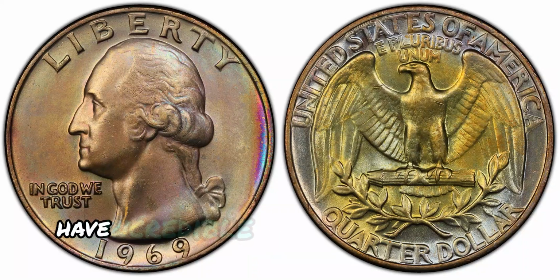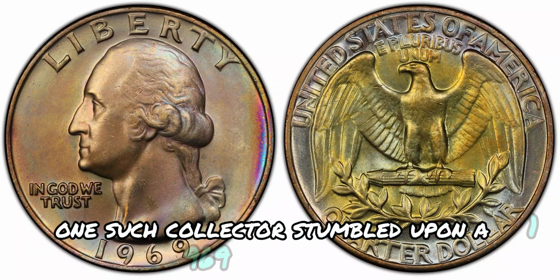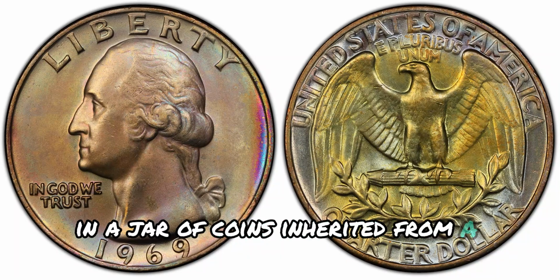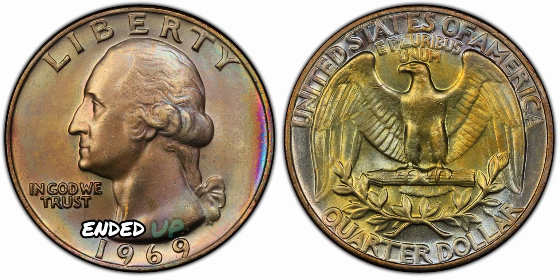Many collectors have incredible stories about finding valuable coins in the most unexpected places, sometimes even in loose change. One such collector stumbled upon a 1969 double-die obverse quarter in a jar of coins inherited from a grandparent. That coin, originally worth 25 cents, ended up being valued at several million dollars at auction.